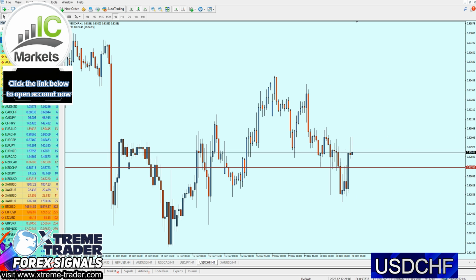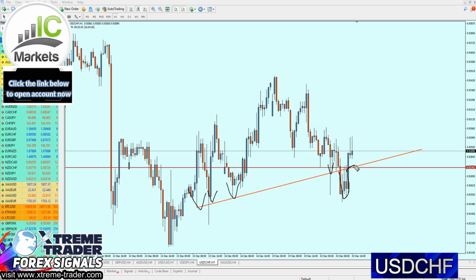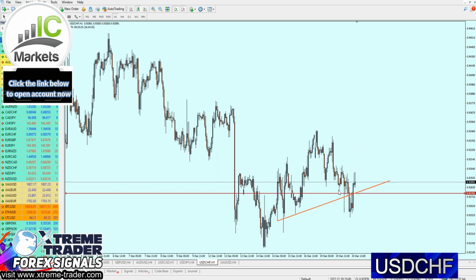Another way to confirm this is by using the support trend lines, and check this out. The market is indeed respecting that support trend line, as you can see right here. Then we had the fake breakout from the support trend line. Therefore, I believe USDCHF is going to be good to be bought exactly at that level of previous support. And then, of course, the take profit level, let me just move to the 4-hour time frame.